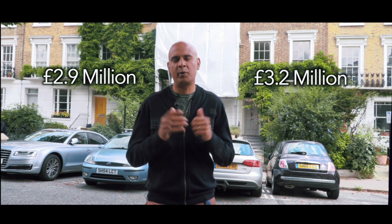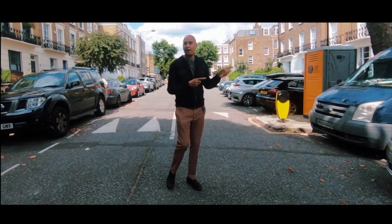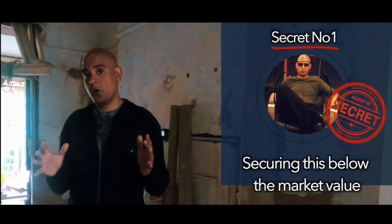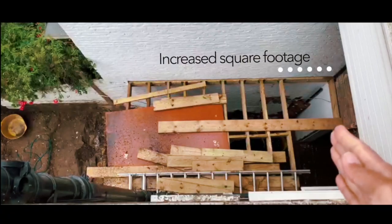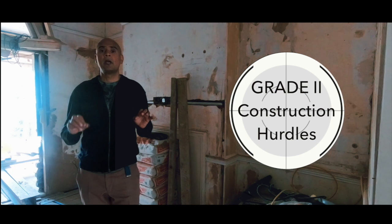How much did we buy our property for? 1.8 million. And we were ready with 1.8 million pounds cash for this great house. The key thing is securing this below market value, number 1. Number 2, creating and adding value, which we can see behind me. So we've got increased square footage. Point number 3, understanding your target market. Now, very, very important as well is grade 2 listed.